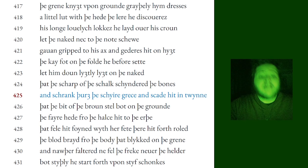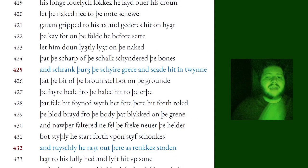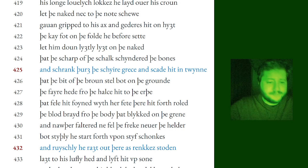So, the Green Knight upon the ground gradely him dresses, a little lute with the head, the flesh he discovers. His longer lovely locks he laid over his crown, that let the naked neck to the nod to show.